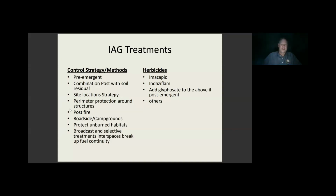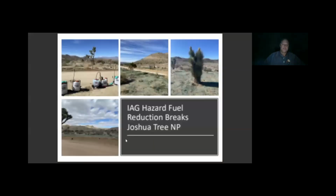A lot of the work is post-fire. And again, it's all site location strategy or perimeter protection around structures. We've worked for many years, decades, at Zion National Park, keeping it out of the main canyon. We're putting a lot of treatments in around the historic lodge because we don't want that to burn up. So we're protecting unburned habitats or structures, and we're out to break up fuel continuity. I'll give you some examples.